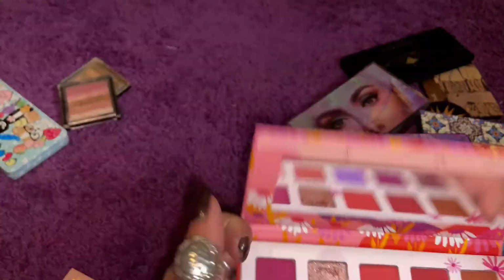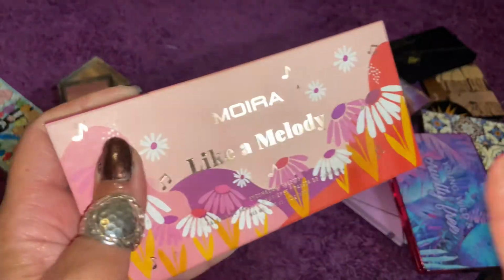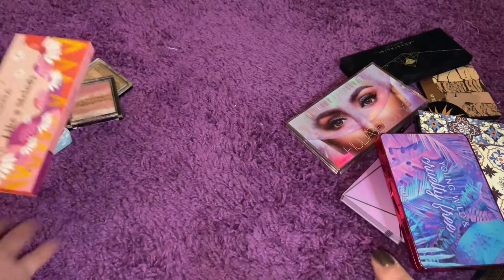I hate toppers. I'm gonna let this one go too. God, that's really hard. It's a beautiful palette. I love the company. I love how respectful they are to their customers and their clients, and I think they do great work. This is not the one for me.